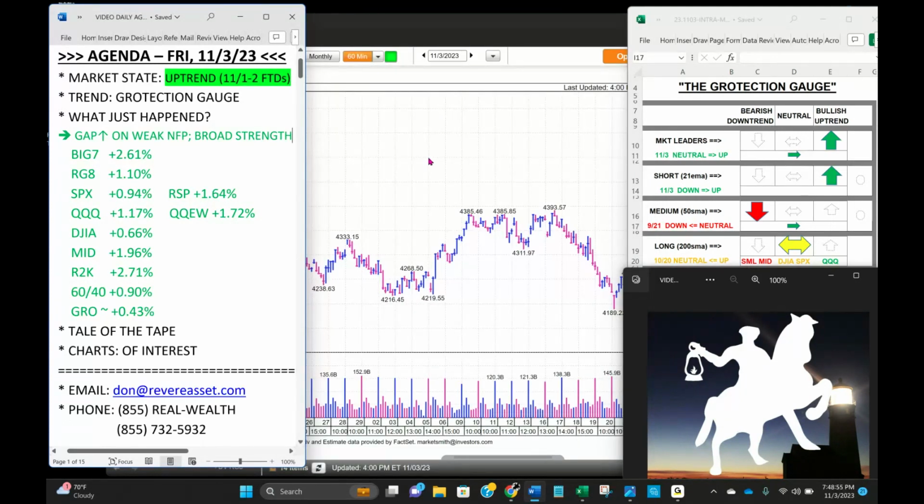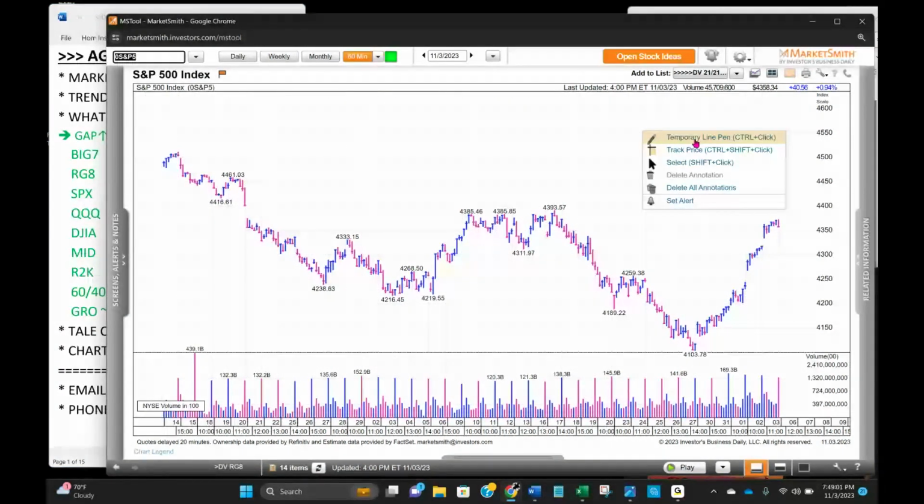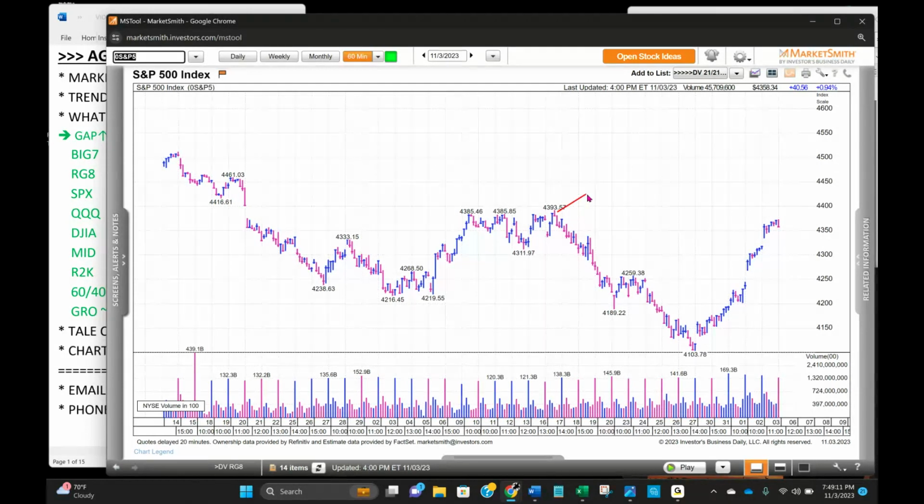All right, so let's start off here with a very nice cup that we're building out here. Will we put a handle on this? This is a 60-minute chart of the S&P 500. The whole pullback started right here on the 17th with this failed breakout above this 43.85 level, and we just kind of went into a severe sell-off after that. Bottomed on the 27th, gapped up on the 30th, and then here's the key level right here.